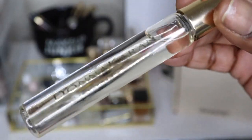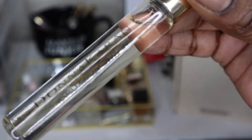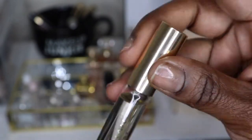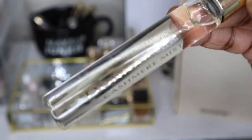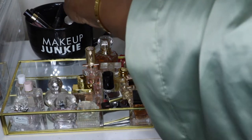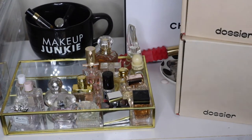This is Donna Karan Cashmere Mist. This was actually one of my mom's favorite scents. I got this as a free gift from Ulta, and I was so happy that they did. You'll see in the minis, they gave a couple of other samples. I remember this being one of my mom's favorite scents. It is a rollerball. And just smelling this scent, oh my god, it just brings back so much for me. So I definitely will be keeping that one for a long time.